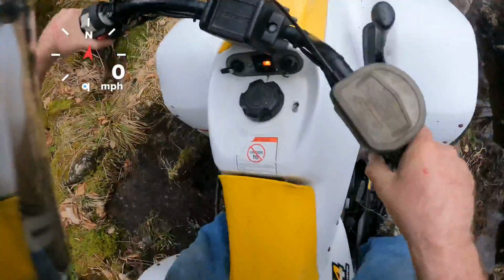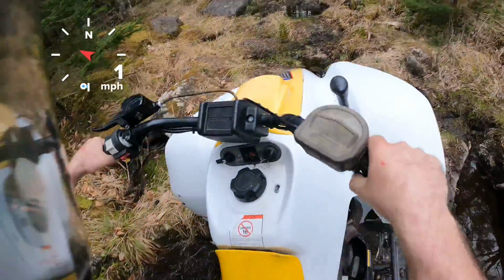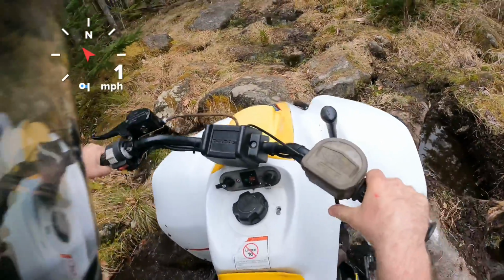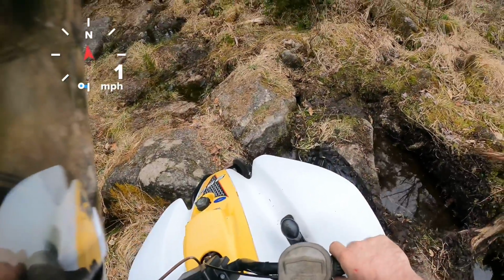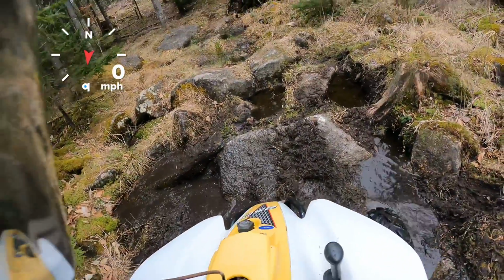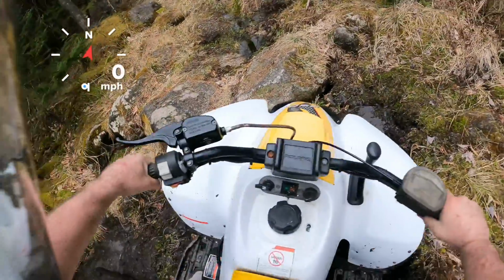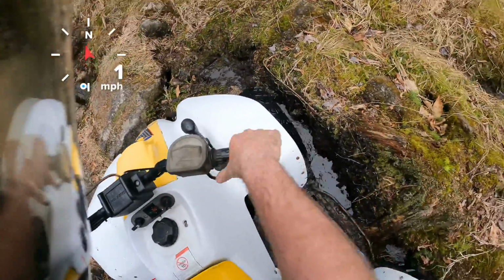Throw it in reverse. Nah, this thing's got that stupid reverse override, so you gotta hold the button. Well, might be pushing on this one. The gear selection is very easy, at least. Basically you got two gears, so forward to reverse. That's where you gotta put that lever. Yeah, we will get out of here eventually. Get off and push, I guess.